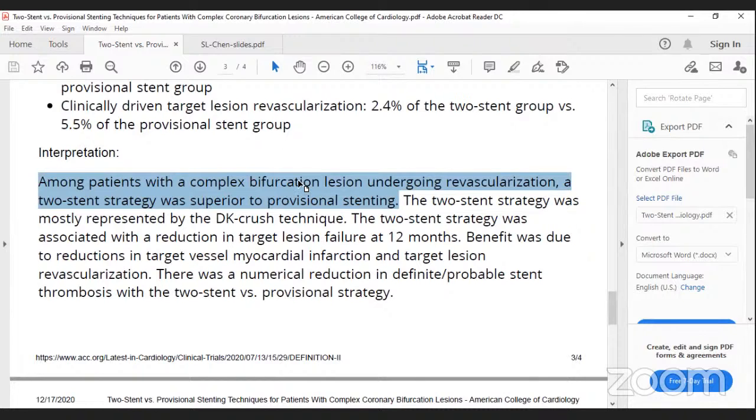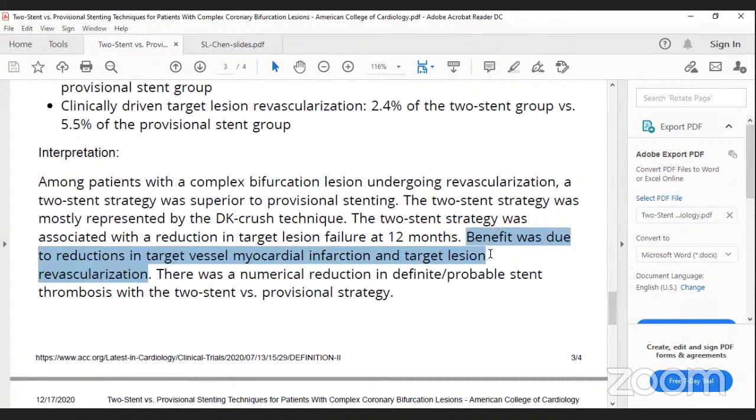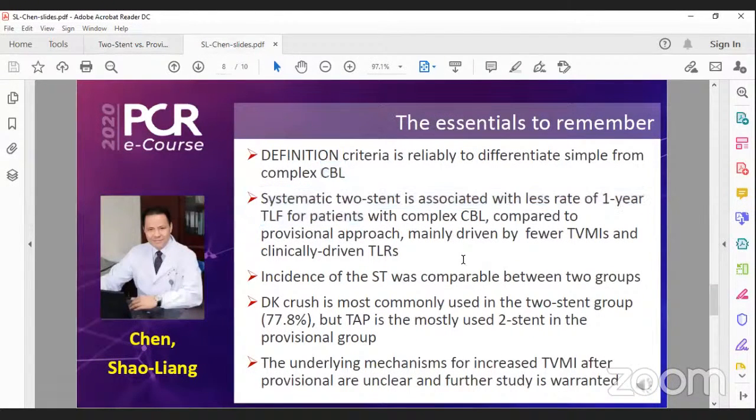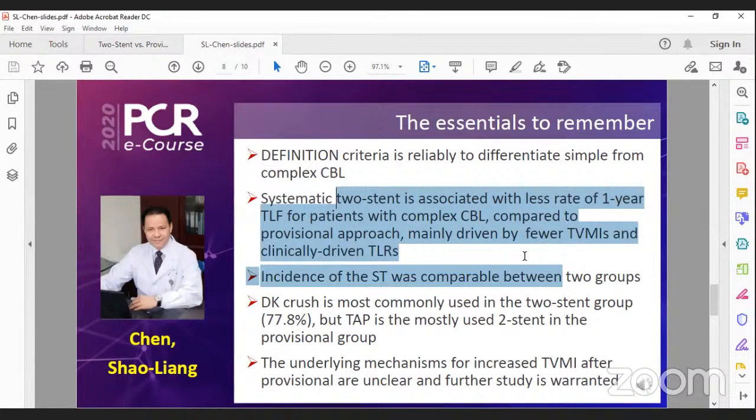So this trial actually tells you that when two-stent strategy is indicated, you actually get a better outcome. And this benefit was due to reduction in target vessel MI and target lesion revascularization. And if you perform the proper final kissing balloon and the final POT, you will get a numerical reduction in the definite probable stent thrombosis with the two-stent versus the provisional stent strategy. So here you can conclude that two-stent is associated with a less one-year target lesion failure for complex coronary bifurcation lesion driven by fewer target vessel MI and clinically driven target lesion revascularization.